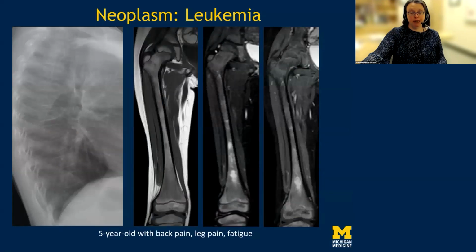Leukemia can also be a mimic for these lesions. Oftentimes, patients may have systemic symptoms or vague multifocal pain. This is a patient who came in with back pain, leg pain, and fatigue.